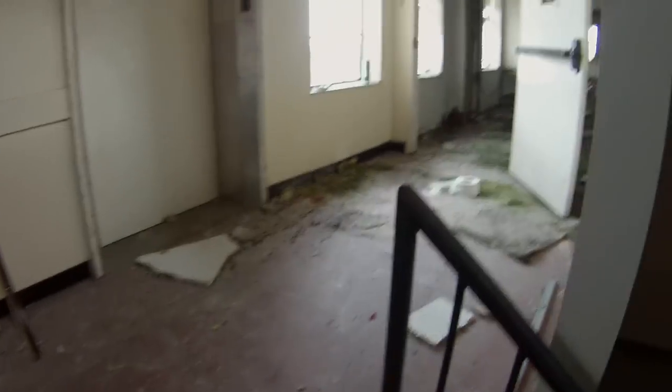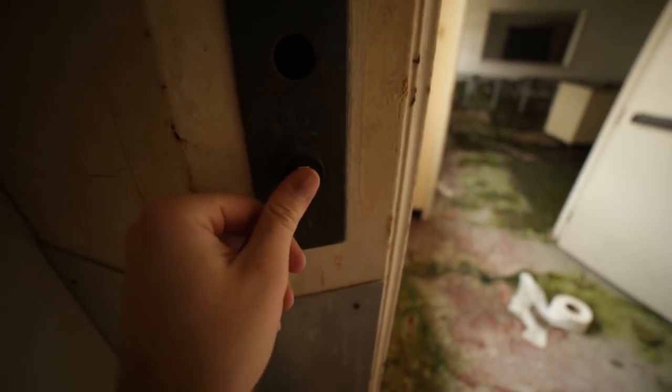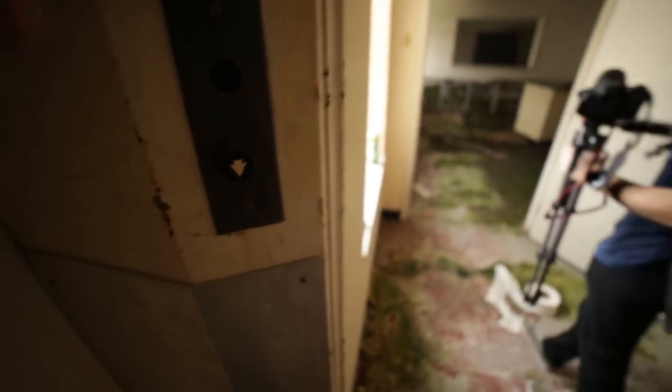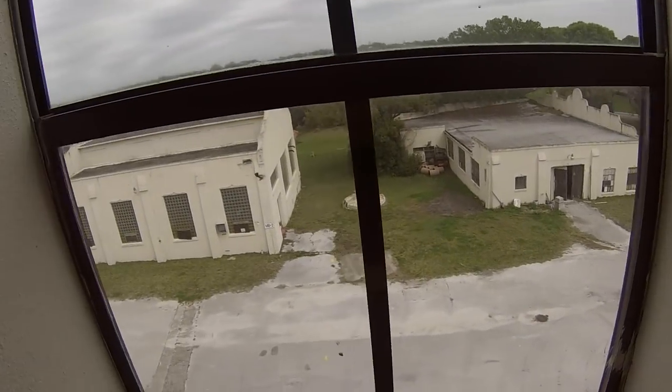Another elevator door. Is it open? Nice place. This hallway's messed up. Look how old these buttons look. Wow, this was an old elevator. Ooh, look at that floor. I don't know if I want to walk on that. Wow. A lot.